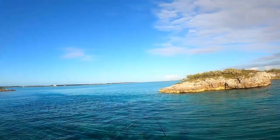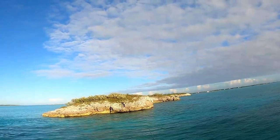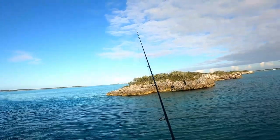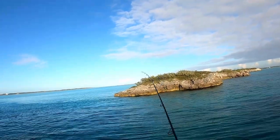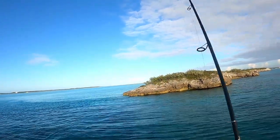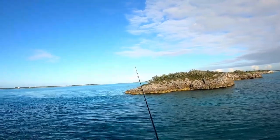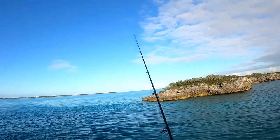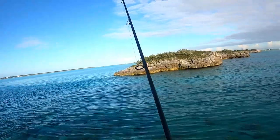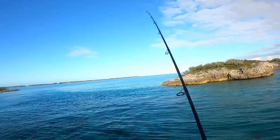Let's give her a cast. Right along there. Not even really reeling much. I'm just letting it pop and then drift with the current. So the current's gonna move the line for you. If anything, I should really just be feeding line out, you know? But I want to cover this little drop off area, because it looks like that current funnel is right there.